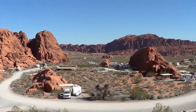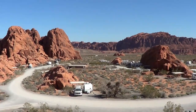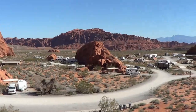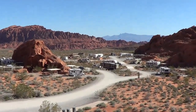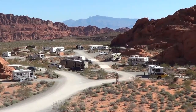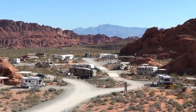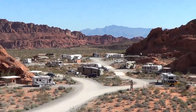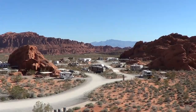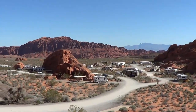This is the campground, Atlatl Rock Campground. It's sort of the main campground. Nice big sites. You can also get full hookup sites. There's a few loops that have full hookups, water and electric. I don't think they have sewer, but there's a dump station. Most of the ones without hookups go for 20 bucks a night, and the hookups go for 30, so it's a pretty good deal for a state park.